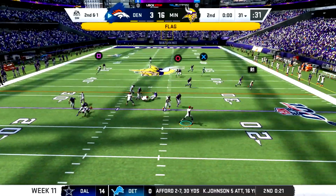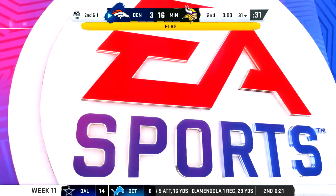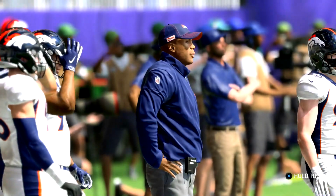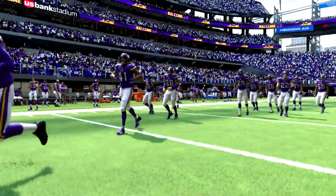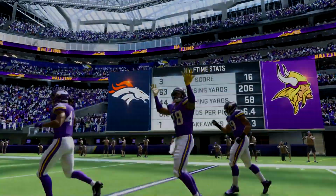They have time for one last play. There is a flag down, and the catch made by Sanders. Now, in normal circumstances, they would just accept the penalty, but here they'll decline it to take us to half. And the Denver Broncos trail by 13. If they want a chance to win this game, they're going to have to establish some more consistency on offense.